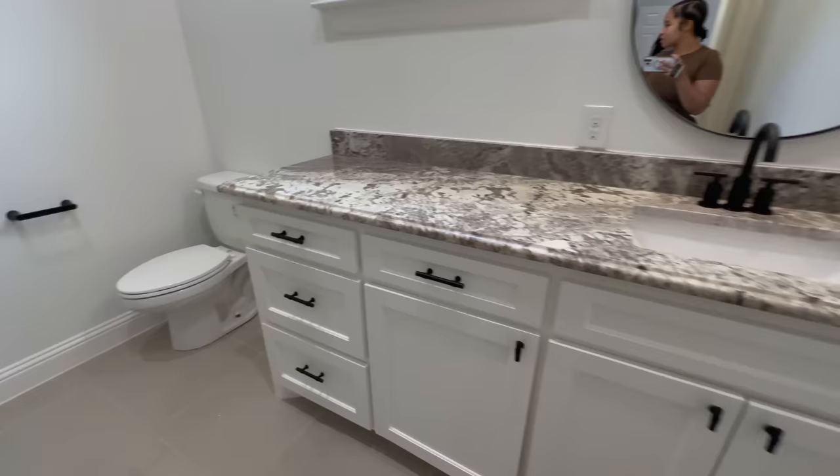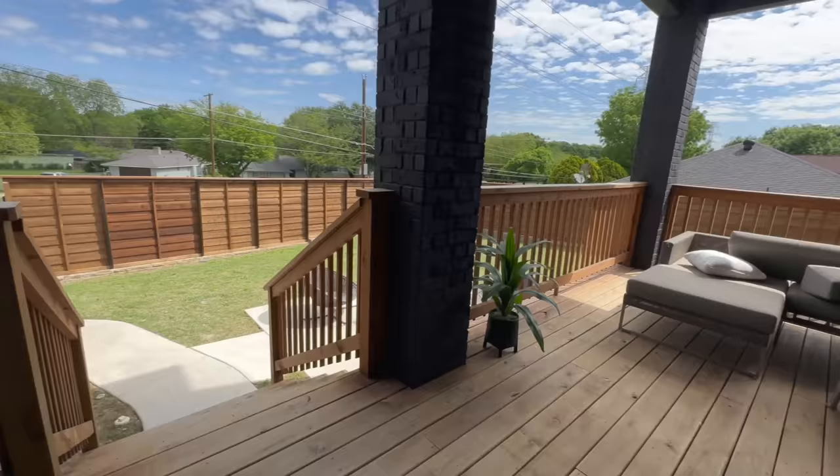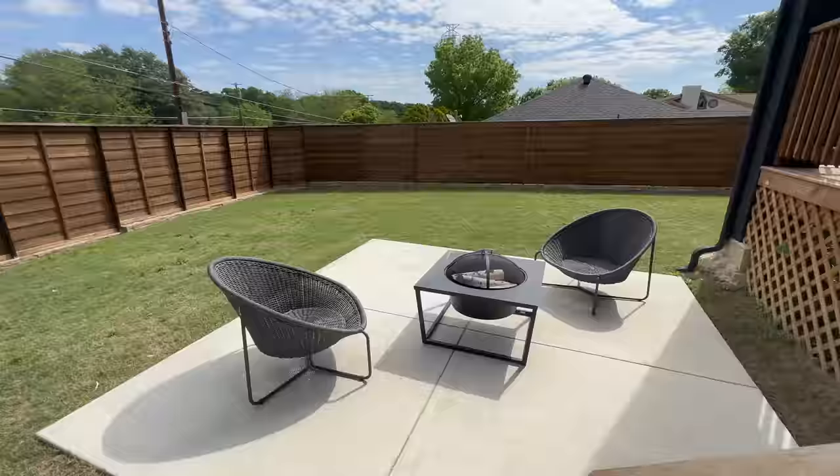And it's only got one sink. And it's got no tub. Oh, there's a TV. Garage, I guess. Alright. Driveway. There's still a lot of space over here. It's a good size.